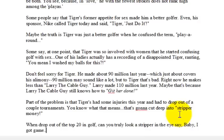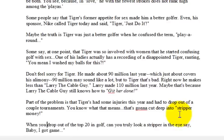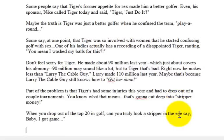Okay, let's see how that joke plays. Nah, not that great. When you drop out of the top 20 in golf, can you truly look a stripper in the eye and say, baby, I got game? Not bad. That's not a bad joke. That could get some play. Let's say number 1 to number 20. That's got to be different. Let's do a compare and contrast here, maybe.